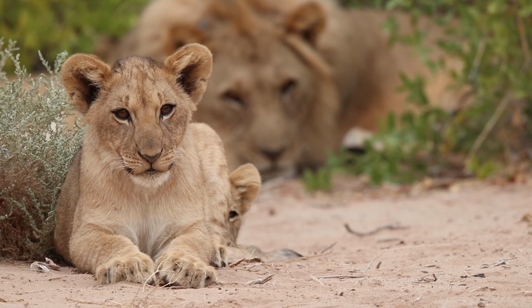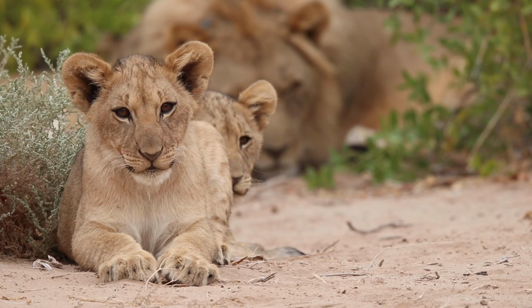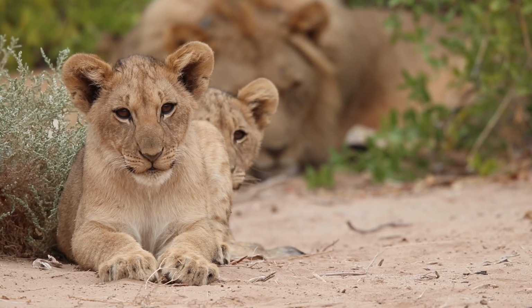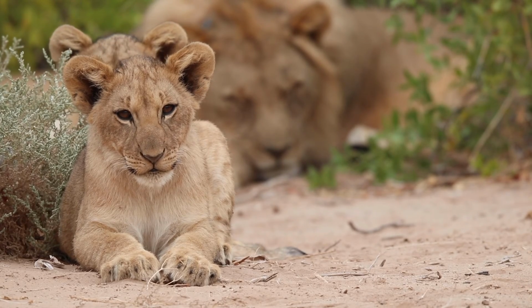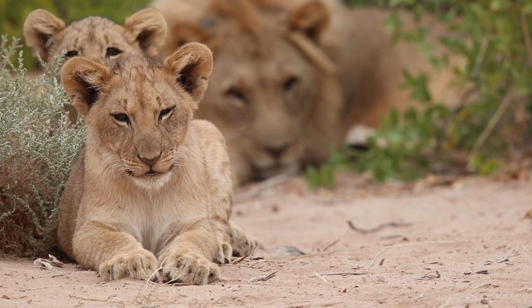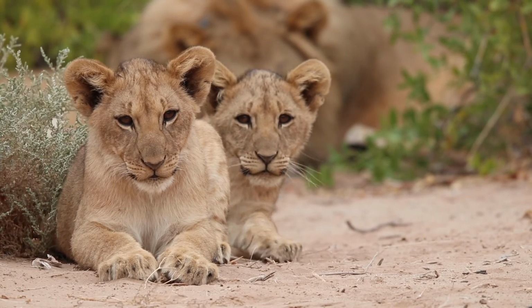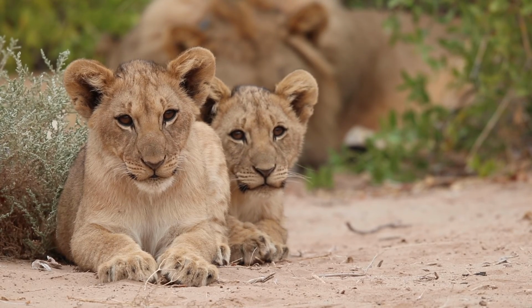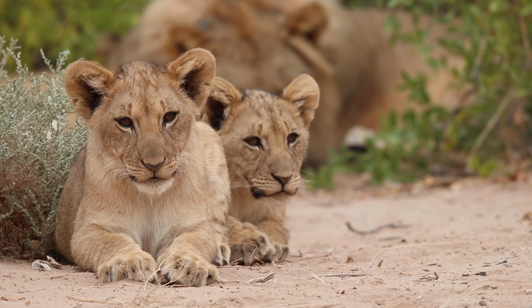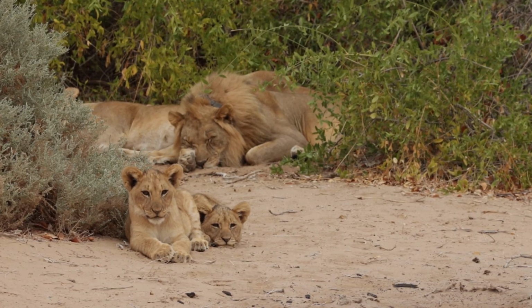This morning we started off from camp, backtracking in the direction of where we sighted the two lionesses with the cubs, and we walked our way around trying to pick up any tracks moving away into the western direction or to the eastern direction as well. But as we were making our way through the different channels which we thought they could have moved into, we came across them.